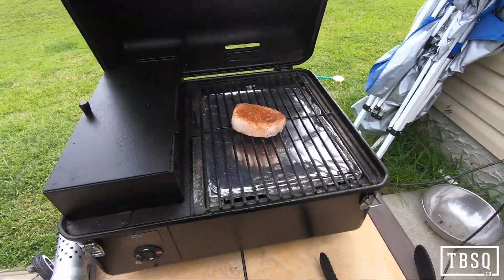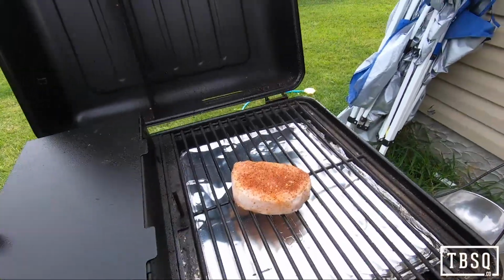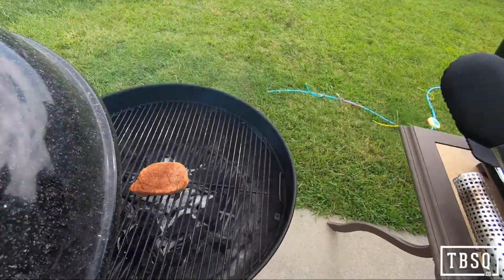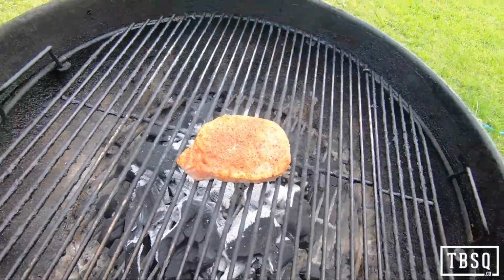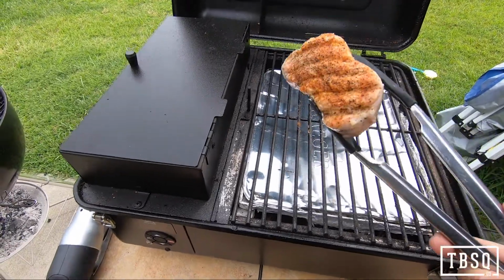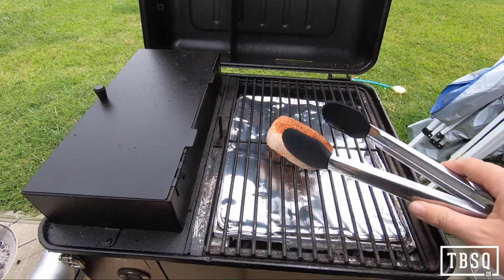All right, our timer has gone off. We got that one. That's what it's looking like after 3 minutes. That's what that one's looking like after 3 minutes. Those are more indentions, not really grill marks.